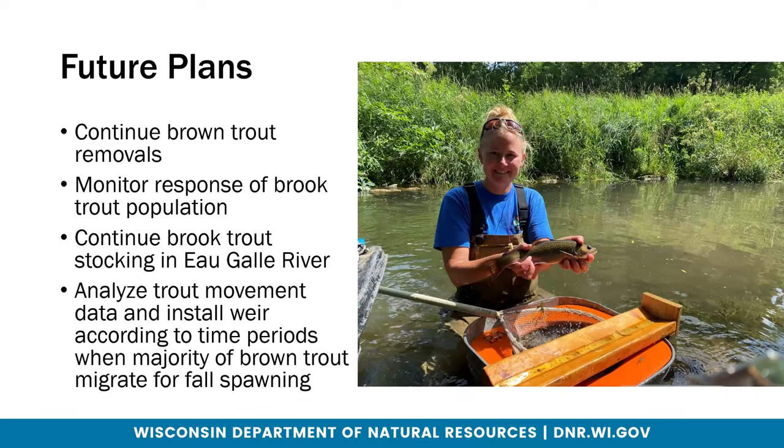Unfortunately, we don't have any data to share with our trout movement study yet. We just have the data from the arrays from this past fall, so we haven't gotten to analyze that yet. So that's coming in the future. But we do plan to continue our brown trout removals.